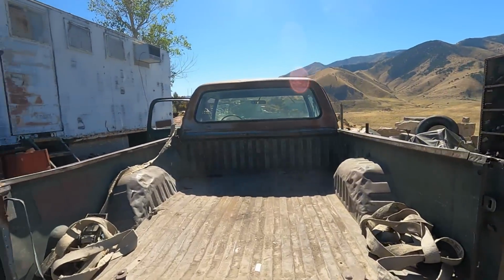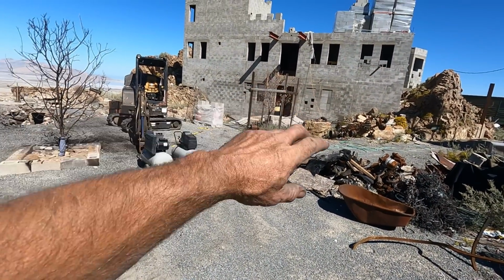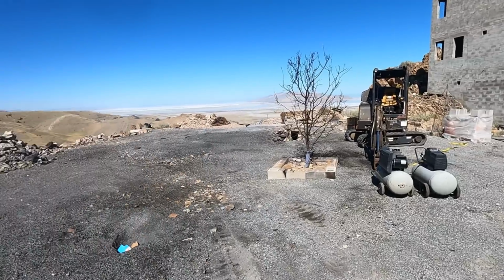I made it up with the full load. It was a bit sketchy. Got it all unloaded and got some of the stuff here and put inside. And once I can go get the water and bring that up and get it starting to pump up, then we'll get to the surprise.